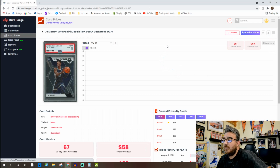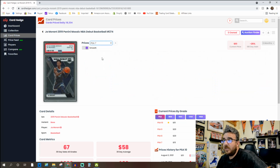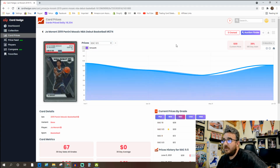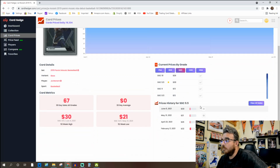What has this thing turned into? Well, it's been choppy up and down. So this was a PSA 7. There's not going to be much on a PSA 7. At $15 versus an SGC 9.5. There's not very many sales on that one either. $30, $20.